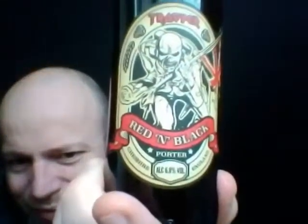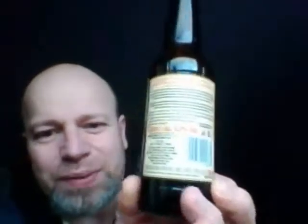So we are going to the Robinson's Brewery in Stockport. They do the other Iron Maiden beer, the Trooper, and they did another one which was kind of like a special, stronger version of that beer. Never really got hold of that one, but we have got the Red and Black Porter. Lovely jubbly boys and girls, coming at 6.8% ABV.